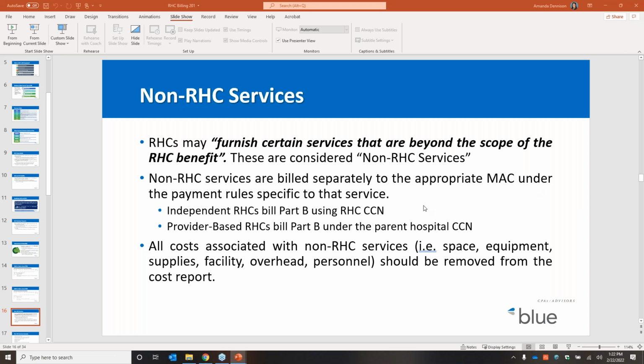So independent RHCs bill for non-RHC services to Part B using the Rural Health Clinic's CCN number or PTAN, okay? Provider-based RHCs also bill Part B, but under the parent hospital's PTAN number, okay? There's going to be a grid here in a couple of slides that is a good sort of cheat sheet for you to use for different services and how they're billed. So make sure you circle that when we get to it, and I'll make sure and point it out. All costs associated with these non-RHC services, so that's any space, equipment, supplies, facility, overhead, personnel, those should all be removed from the cost report.